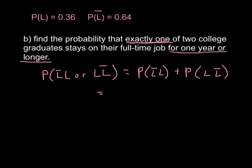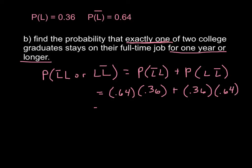So this would be the probability that the first person is on their job for 1 year or longer, which is 0.64. So that's going to come first here, 0.64. And then the second grad being on the job for less than a year, remember that probability is over here, 0.36. Then I'm going to add that to the probability of the scenario where the first person was on the job less than a year, 0.36, and the second person was on the job for longer. And that comes out to, when I add all those together, I hope I did all my arithmetic well.